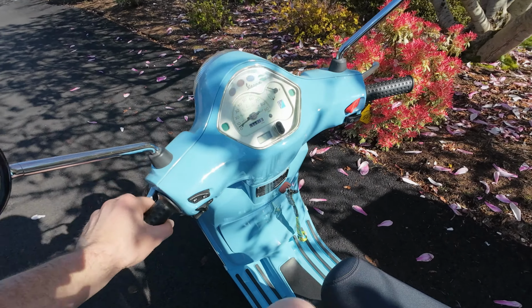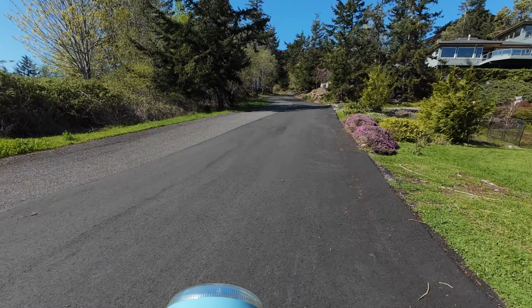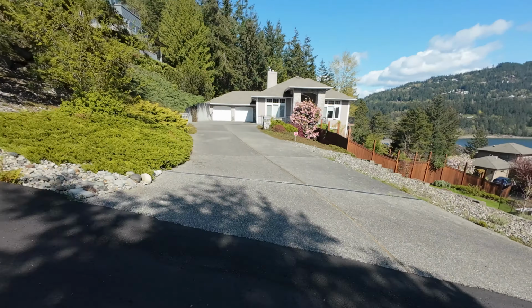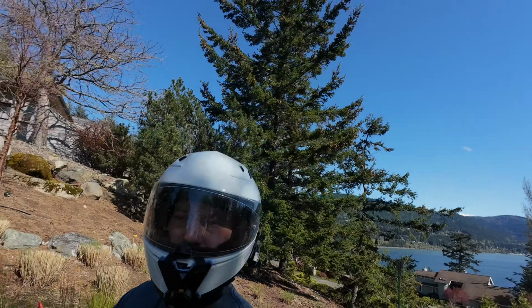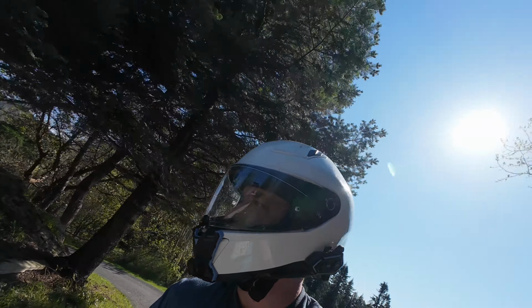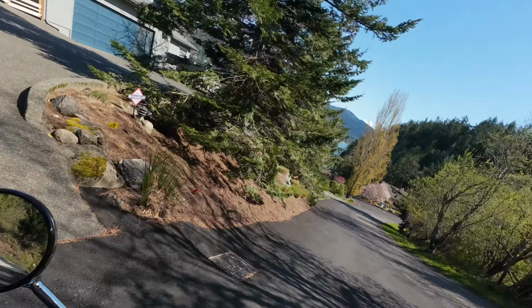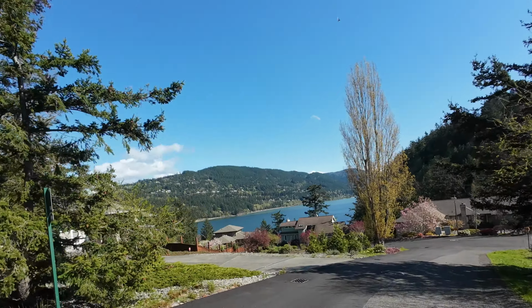That's cool. All right, let's get this air-cooled Vespa back on the road. And this is, I probably can't tell in the video, but this is an extremely steep hill. And then there's my favorite bush. Look at that. It's like a tree. This is just so cool over here. You just kind of go around. Yeah, this is so neat. Look at that view.